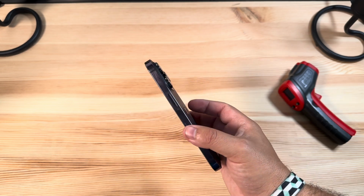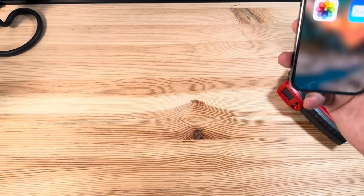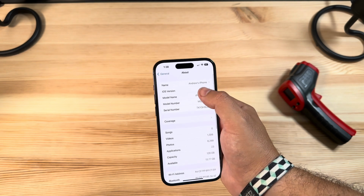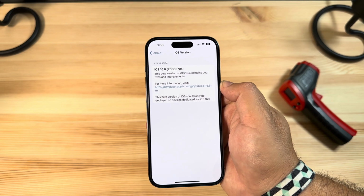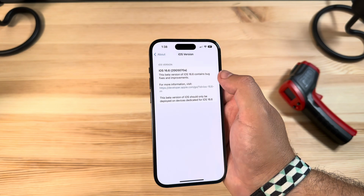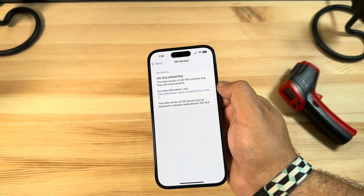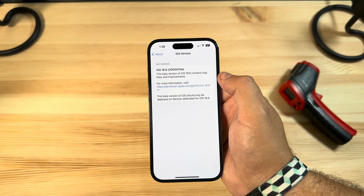We traditionally pull in a little over 100 degrees on these, which is definitely hot to the touch. Let's go ahead and jump into the phone though. And as we traditionally do, general about iOS version. And okay, so as you can see here, this build is 20G5070A. And that A signifies that this is probably the final beta we will get for iOS 16.6. There's usually not too much else that comes about after this. So an A build is awesome.